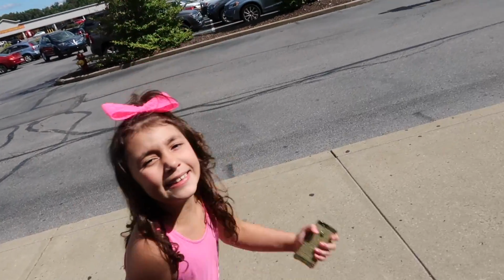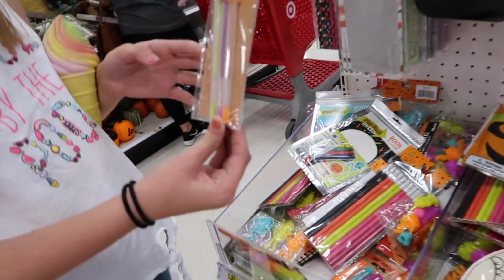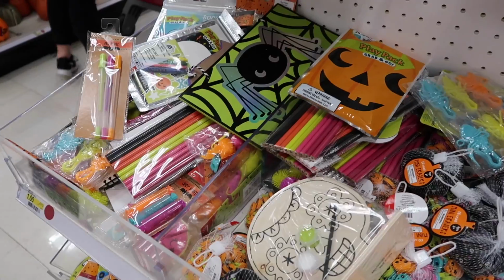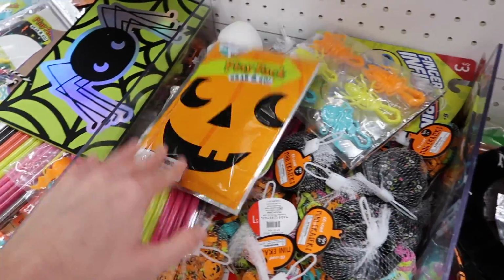Are you excited? Yes. Okay, so we're in the Halloween section, like the dollar spot. And Mya finds dollar pens. Mya finds gel pens right away. Her favorite.